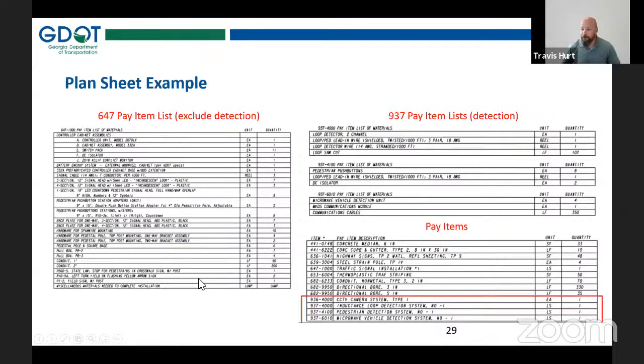What we did here is we pulled out the items from the 647 list before that are now included in the 937 items. So in this example, we've got our 937-4000 item for the inductance loops. We pulled out our loop detector cards, our lead-in wire and detector wire, and our saw cuts, which were previously on that 647 sheet, and are now included under that 937-4000 pay item. And we've got our lump sum below that for our pedestrian detection.